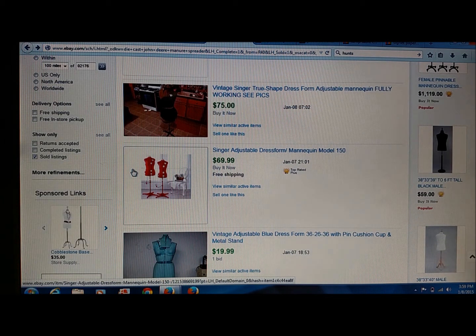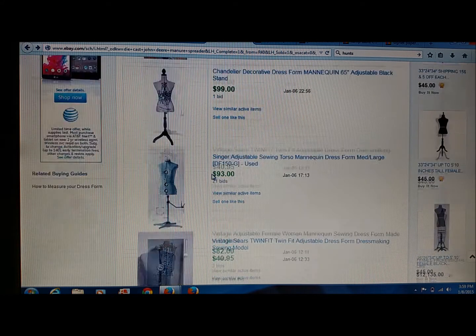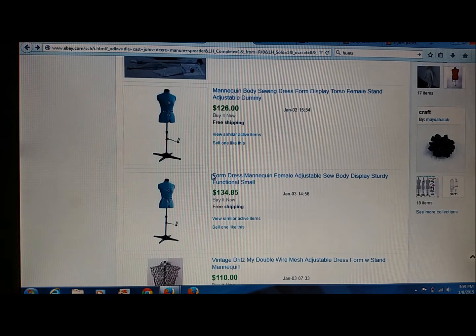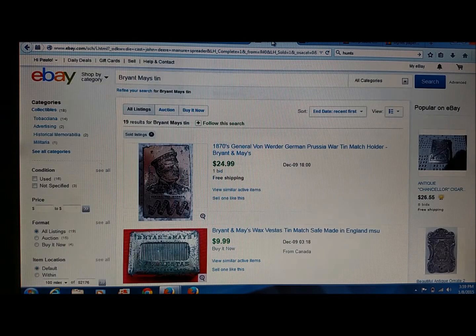So I look at just the sold listings, and you can see there are quite an array of prices, all the way down to $20 here, but a lot of them are in the 90, 80, well above the $10 that I spent on my dress form. So I think I should be fairly safe with that.